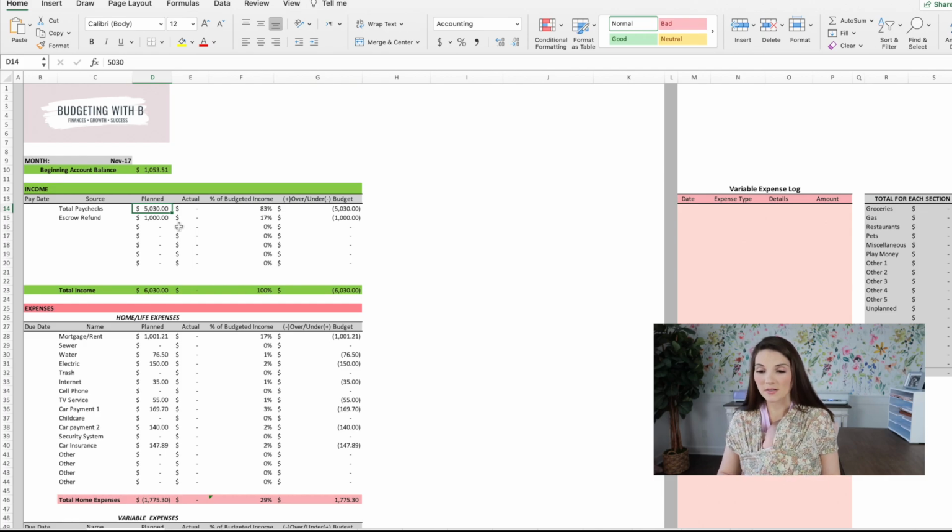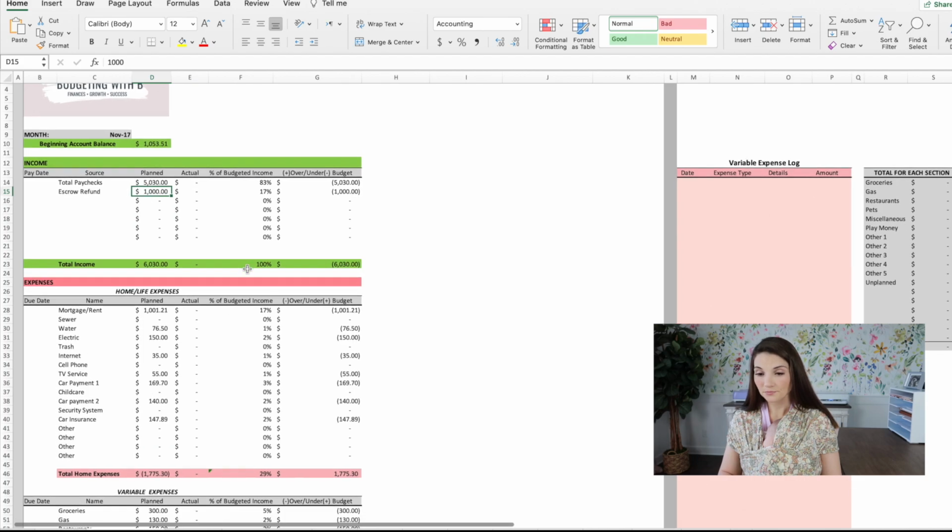So we have about $5,000 worth of income. And then this was November, so we were expecting about a $1,000 escrow refund from our home. That was basically an overpayment to our escrow account. They do an analysis every November, and if you have excess money in your escrow, they will cut you a refund check and you will get that in the mail. So we were expecting to get about $1,000 from our escrow account.